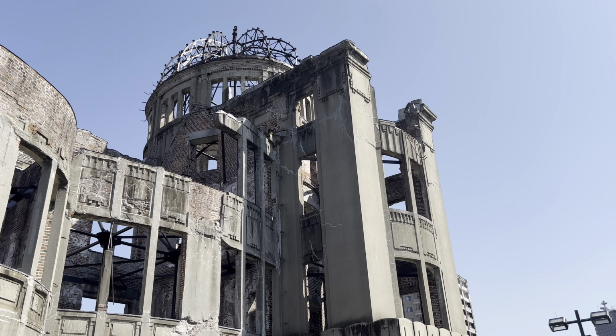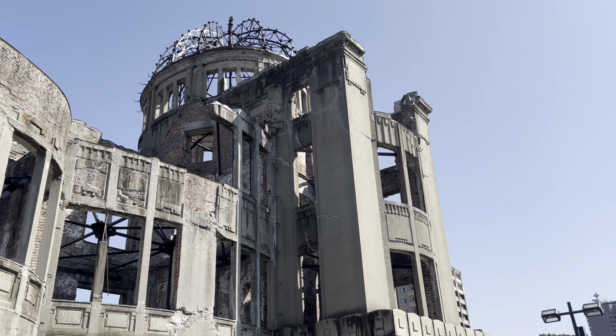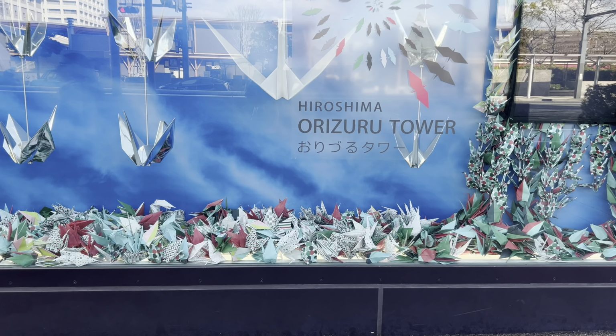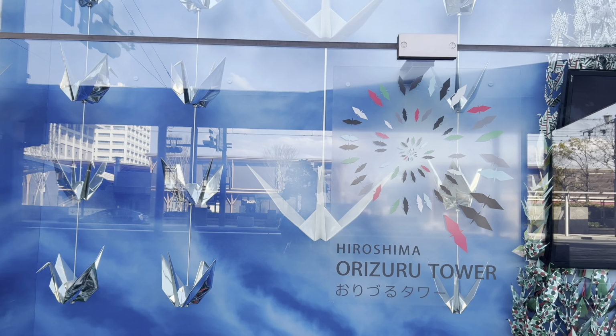As far as Hiroshima, it's kind of a bittersweet feeling here. And you get a bit of that feeling just looking at the building, knowing what happened to this city such a long time ago. And knowing that there's always the chance that something like this can happen again. I'll kind of touch on that a little bit more later when we get to the museum. But after this, we decided to explore some of the nearby city before going to the museum.